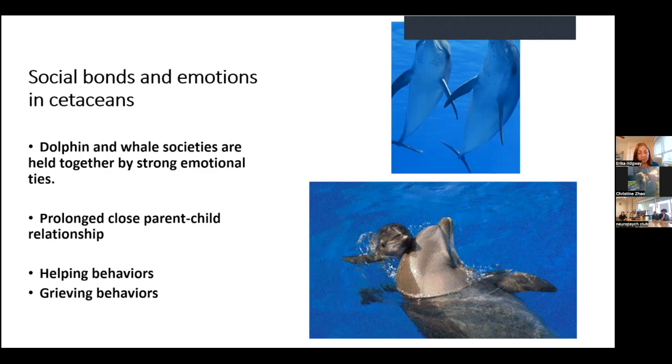We also know that they come to the aid of each other. If one is sick or can't swim, sometimes other members of the pod will come and hold them up so that they can breathe, or come and bring them food.